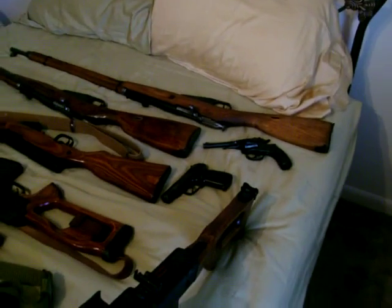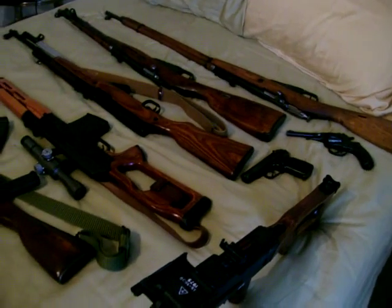So that is a short demonstration of part of my Russian, Soviet, Eastern Bloc weapons collection. Hope that clears up any questions anybody may have.